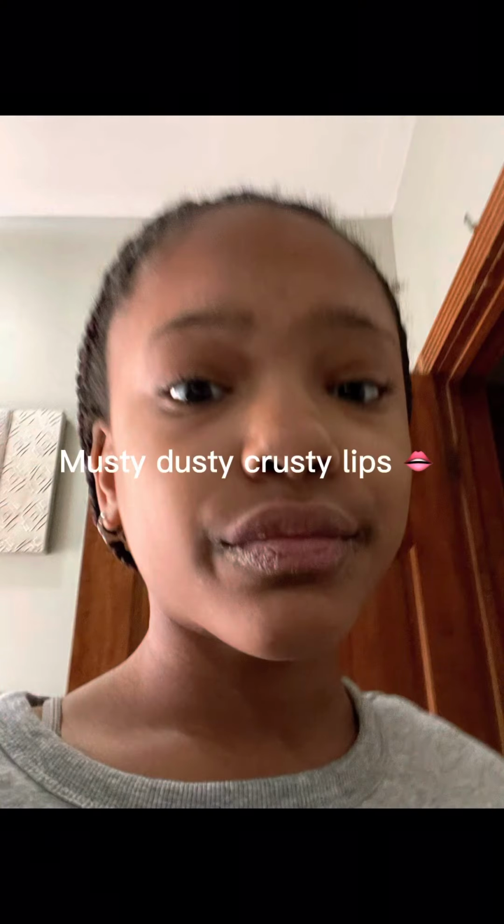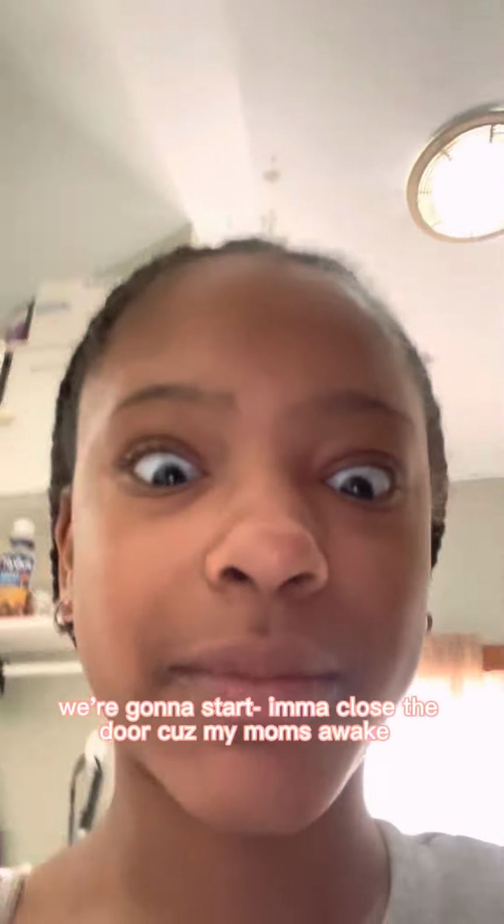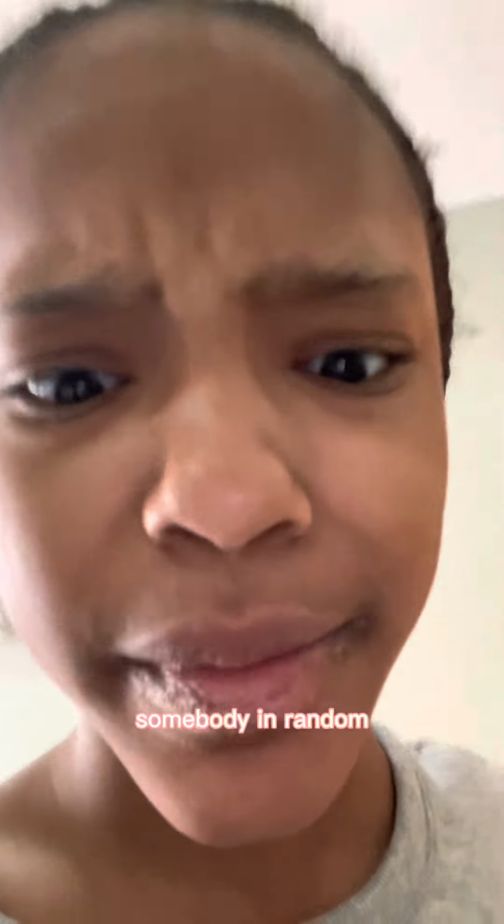And also help these drying lips of mine. Because, I mean, look at them. Chapped as heck. We're gonna start. I'm gonna close the door because my mom's away again. I don't want them to think I'm just talking to somebody random.